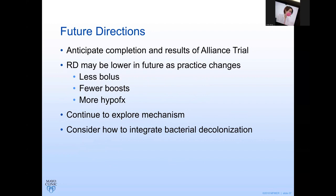So in future, I think we anticipate completion and results of the Alliance trial, which will really be complementary to Dr. Chow's data, just in terms of conventional fractionation and post-mastectomy patients. I acknowledge that radiation dermatitis may be lower in the future as practices change in terms of less bolus and fewer boosts and potentially with hypofractionation. However, this is a side effect that really bothers patients. So anything that we can do to reduce this is really valuable.